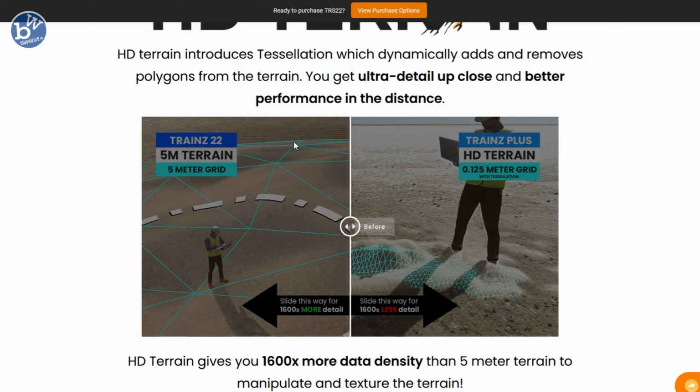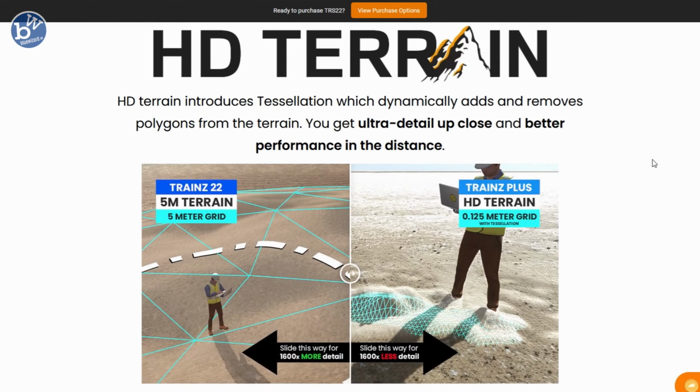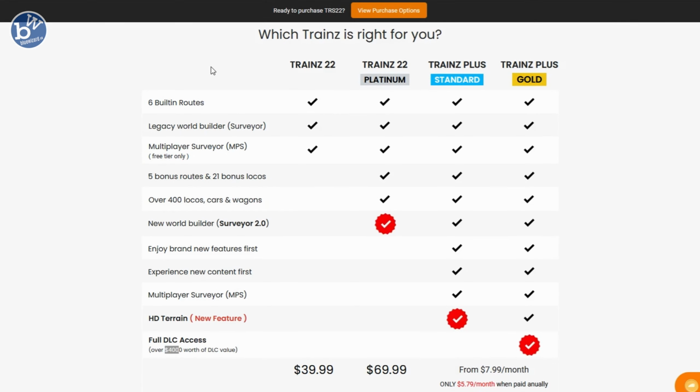So it'll be a lot more jaggedy this side, whereas there's a lot more smooth. So this is their new thing they're going to be advertising on their subscription. Okay, so let's take a look at the versions. You've got 2022, Platinum, TRAINZ Plus Standard, so these are the two subscriptions here.